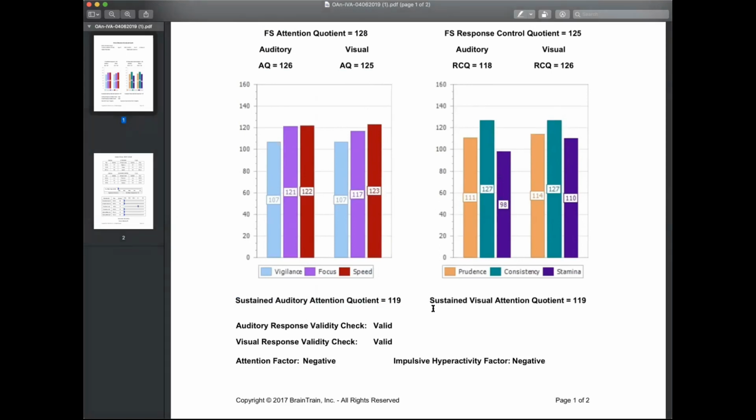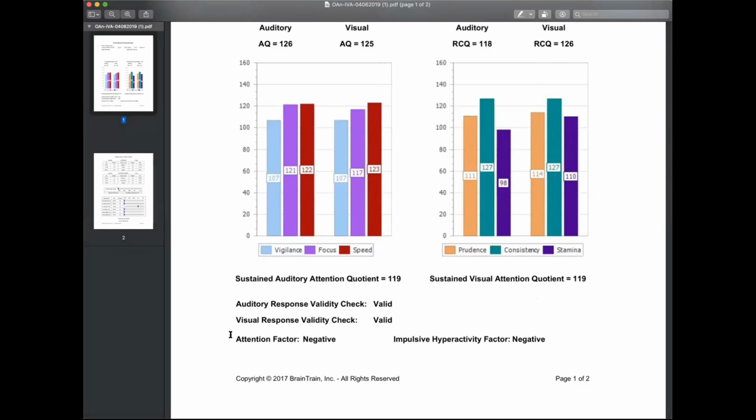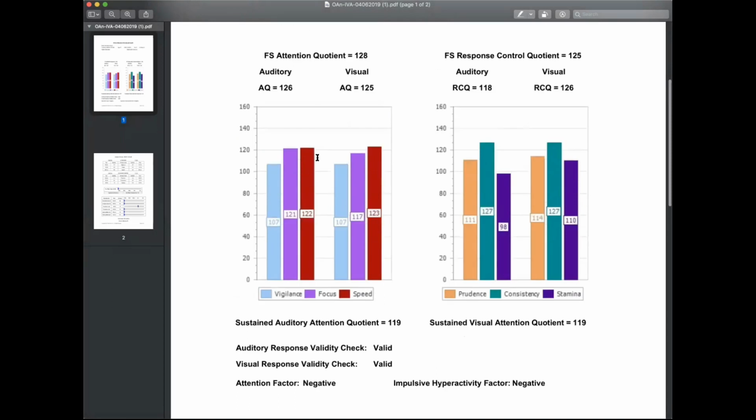Gotcha. Okay. And then just to the blue bar graph there, the light blue for vigilance. So the left-hand side: vigilance, focus, and speed. Vigilance is noticing when things are new, from an auditory to a visual, from a 2 to a 1. That's a vigilant or an alerting event. Speed is how fast you are. Focus is the opposite of an alerting event, the opposite of vigilance. Focus is staying on when things are not changing, when it's a repetitive one.